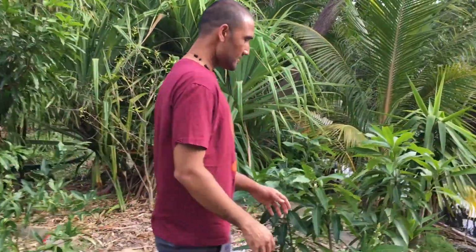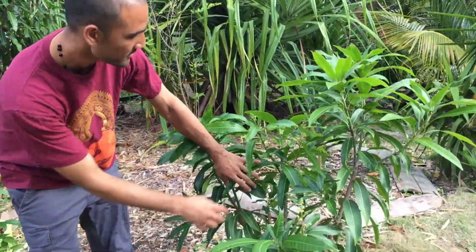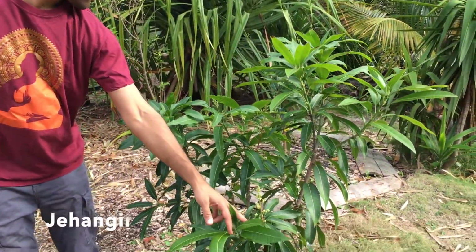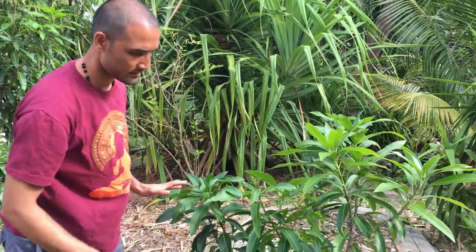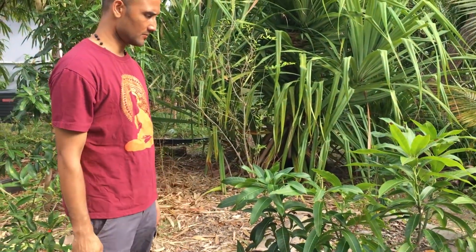I'm very interested in this tree this year. This has two trees. This one that you can see here, these blooms are from Arka Neelkiran. It's one of the Indian varieties, and this whole is Jahangir. There is one flower here, probably there will be some flowers from there as well, and some are coming from there. It's a little late flowering, it looks like, but first time flowering, and we'll see how it does.